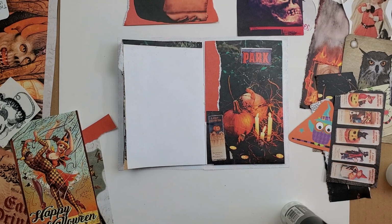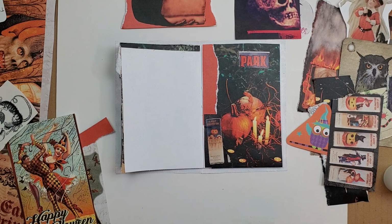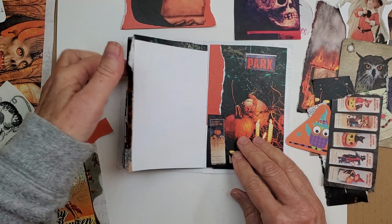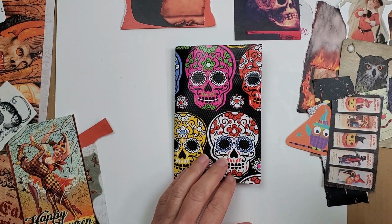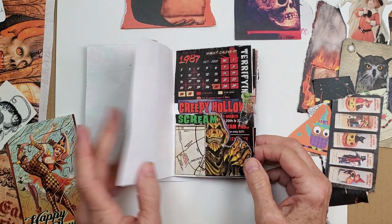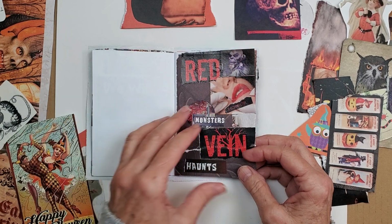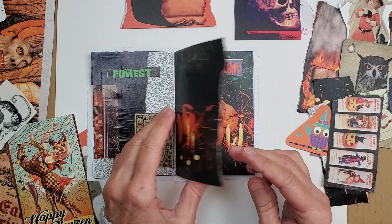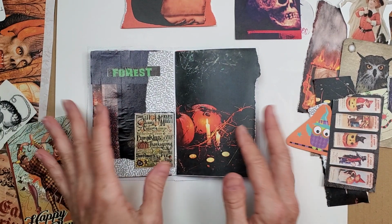Hey there everybody, I have a bunch of spooky images here on my desk. I'm finishing up my Sugar Skull book, and this is what the Sugar Skull book looks like. I was really inspired, so I started my Sugar Skull book. I have these in the Etsy store, but the Etsy store is currently on vacation, and we'll talk about that in just a minute. I did a few things in this book, and then I kind of dropped it.